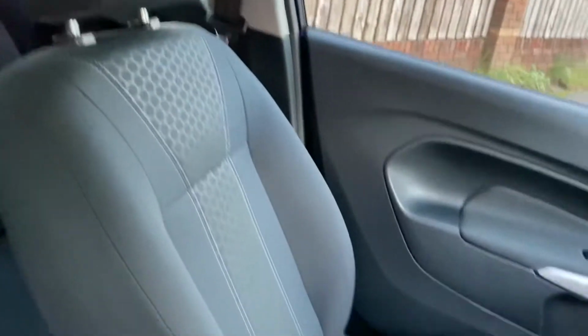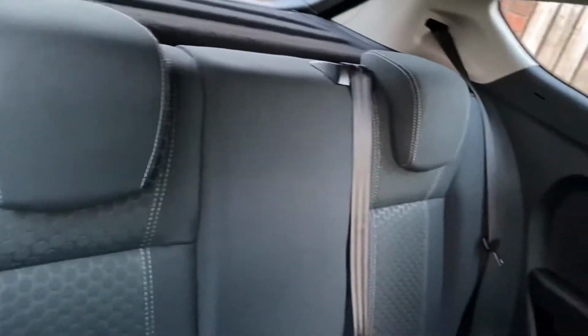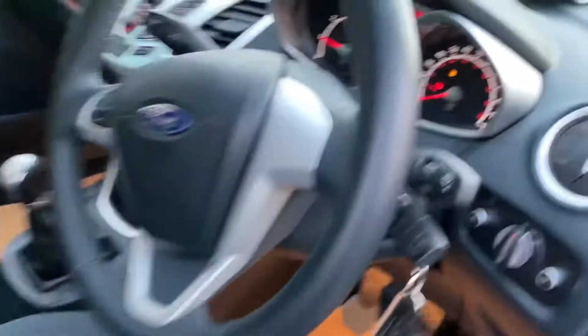So if we hop in, you can see the very clean interior, nice and tidy, no rips, tears, stains or bad smells are present in the car. Really is superb.